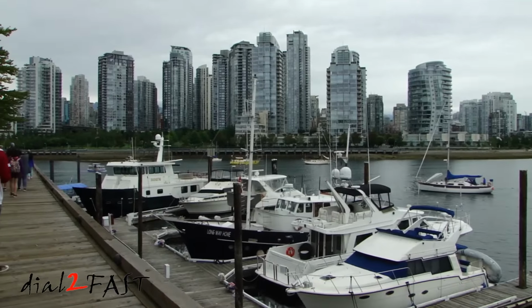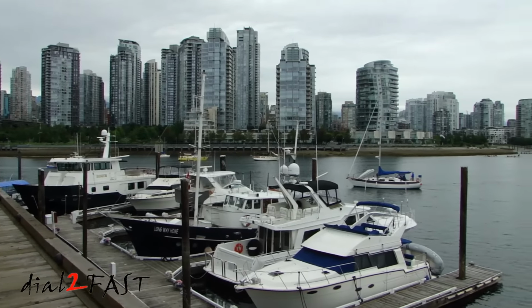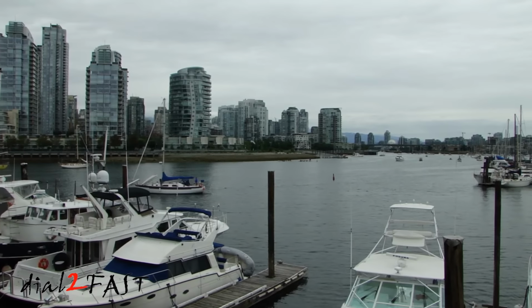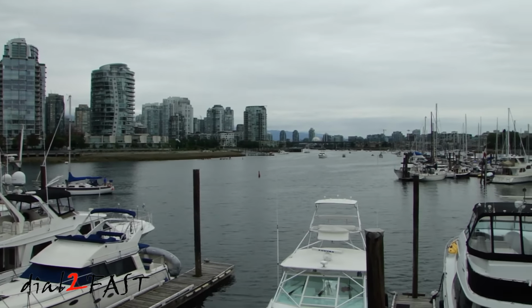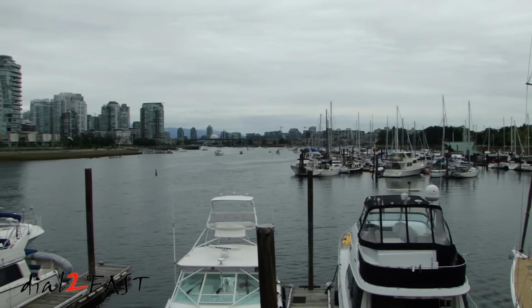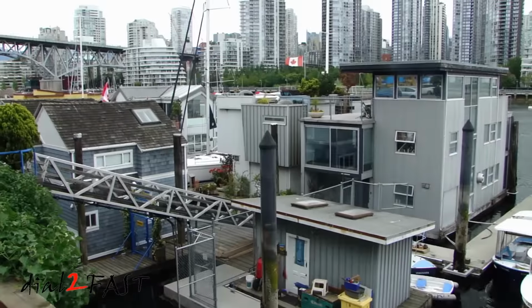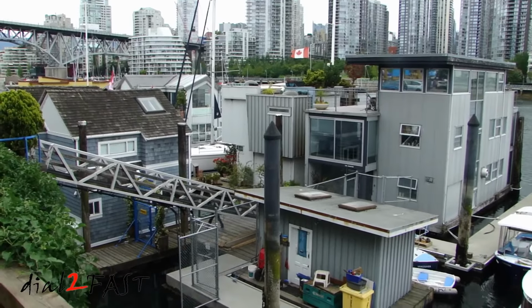Today we're at Granville Island. These are boathouses where people actually live here all year round.